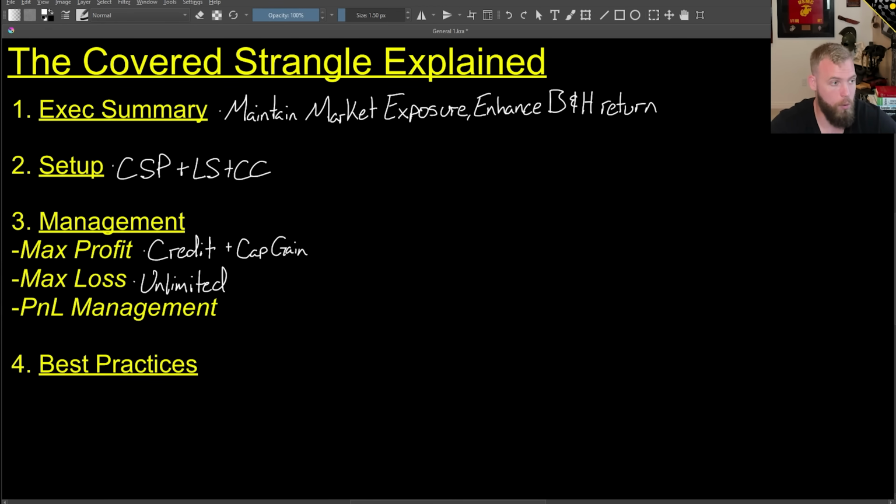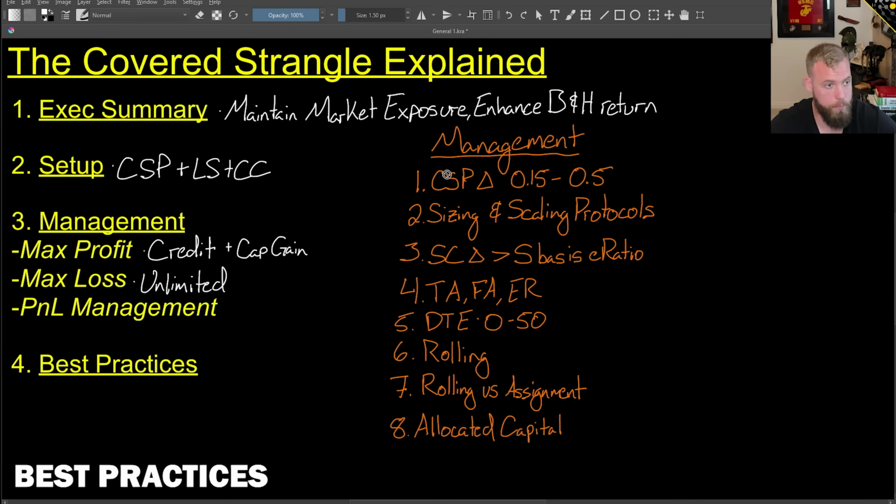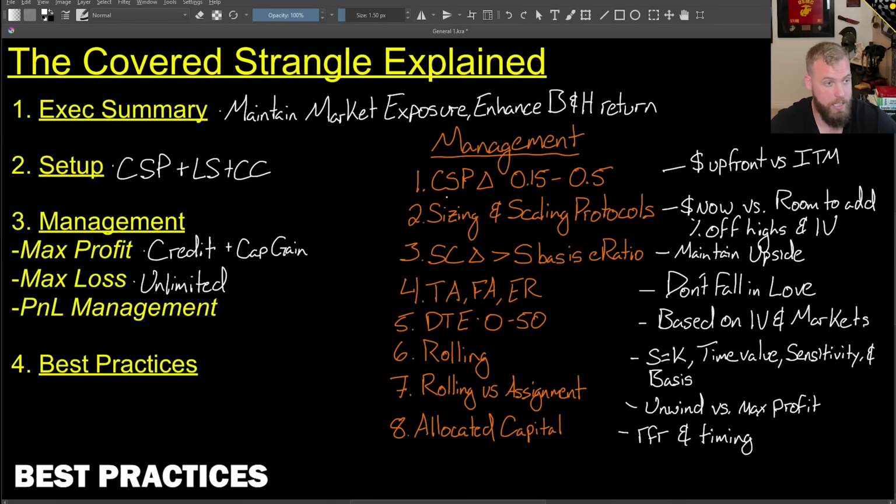So let's now pivot over to best practices. We're going to talk about all of these, specifically how to think about them and what the trade-offs are for each. So for the cash secured put side of it, I'm typically going to offer at a delta of 0.15 to 0.5. The trade-off here, the way to think about it is, do you want to sell a 20 delta or a 30 delta?